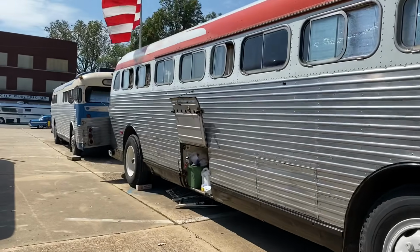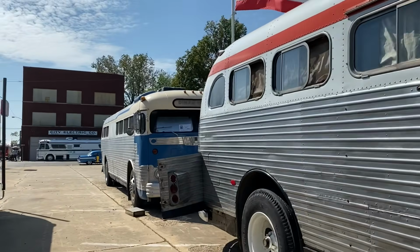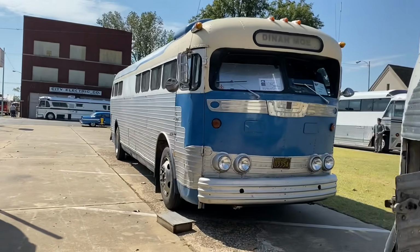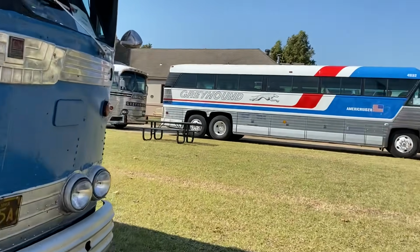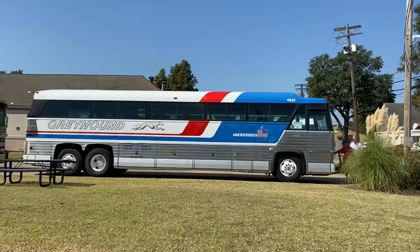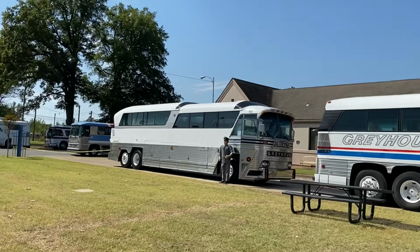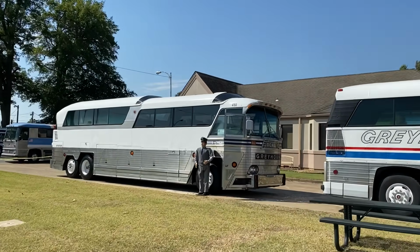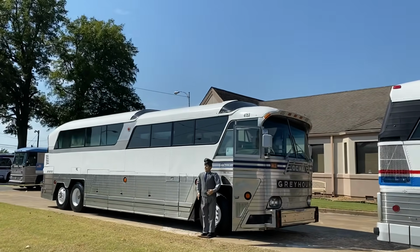Kind of unusual to see two of these together. Look at that sexy one. MC6. That one's an 8V71.